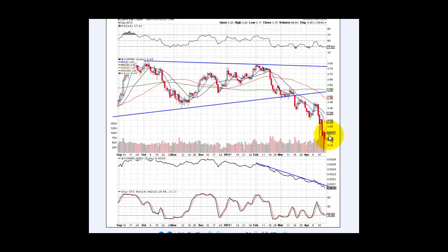Now, we can get an oversold bounce. We can bounce up to 330 again and still be in a downtrend. This is clearly in a downtrend. So, big warning sign here, guys, in copper. That's a really, really big red flag for me anyway.